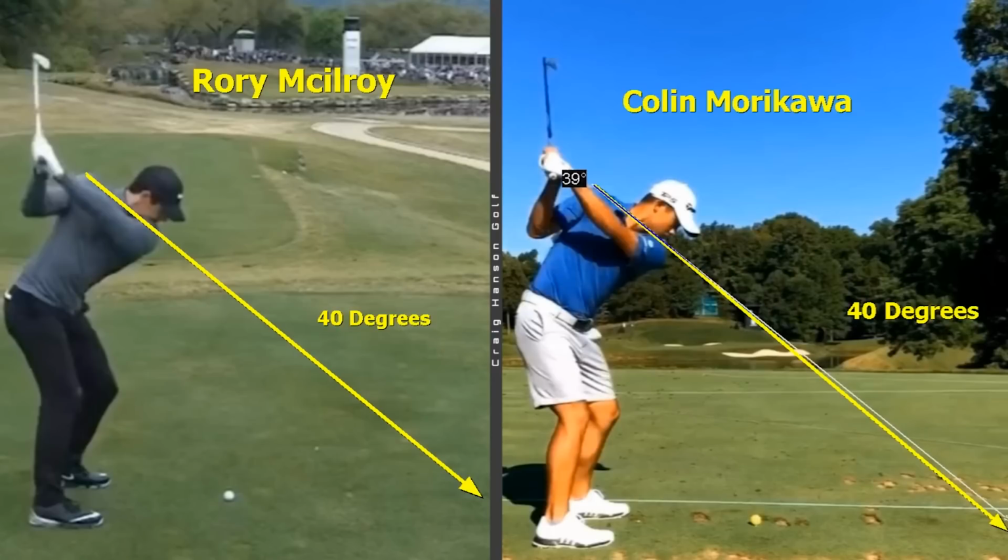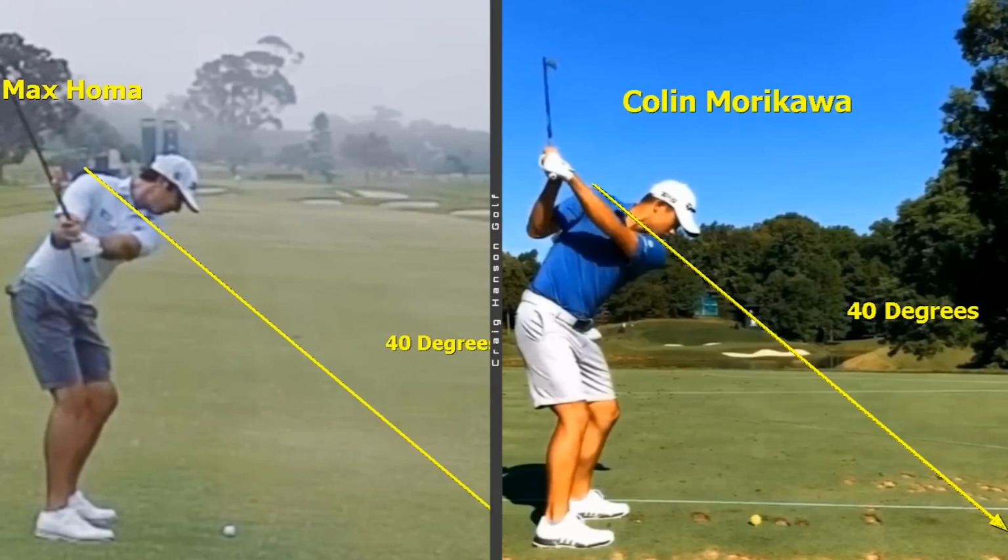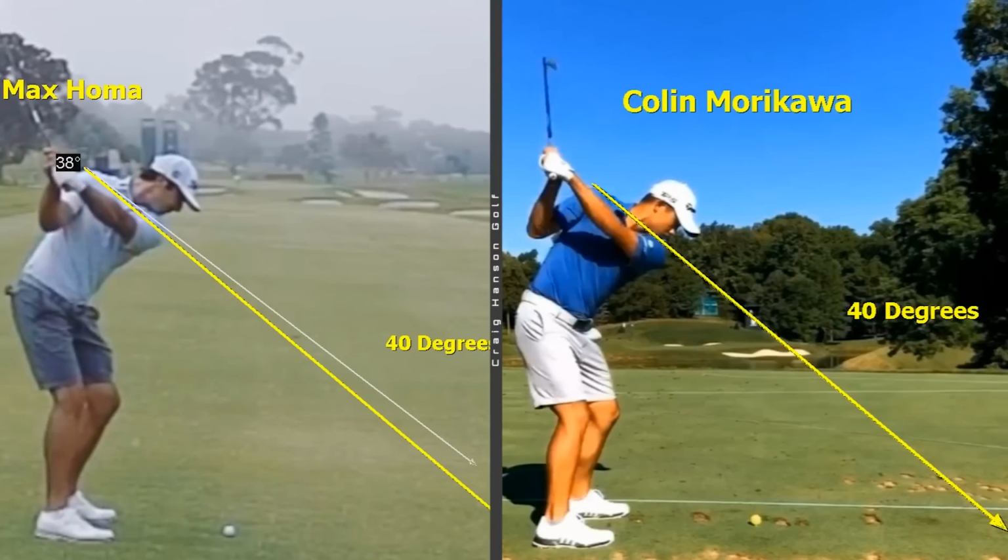Have a look at this line I draw down, Collin Morikawa, 40 degrees. McIlroy on the left of the screen. Have a look at this, draw it down. What do we got? 40 degrees. Now, it is an unbelievable position because what we're seeing is so many tour players are exactly the same at the top. And this is the feedback that we've had from World Class Golf Instruction, compliments of Dr. Robert Neal, biomechanics specialist, that this is the information people are really getting into now.